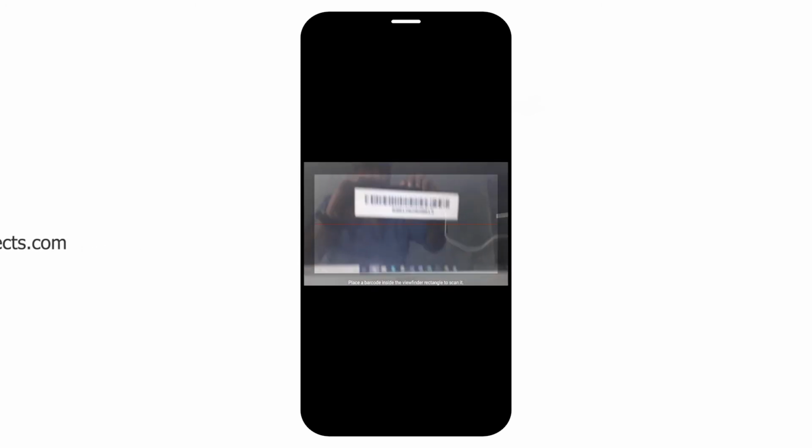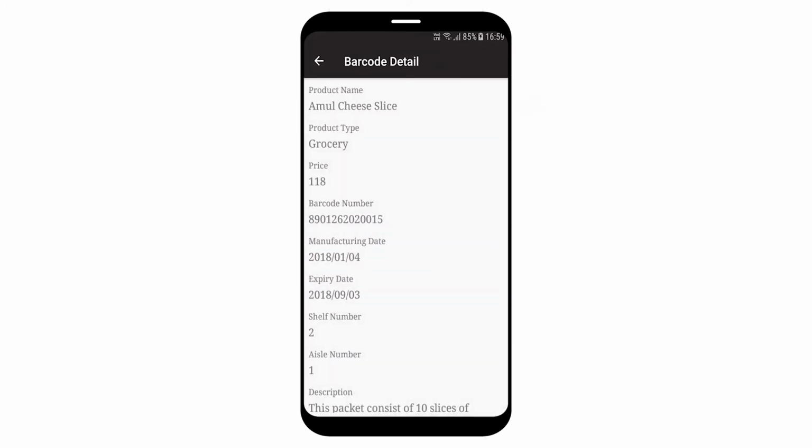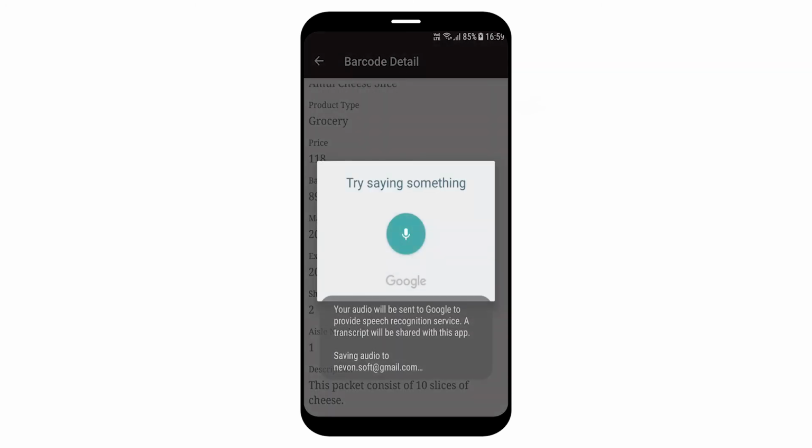Expiry date is the 3rd of September 2018. To rescan, say 1. Back to home, say 2. Exit the app, say 3. To repeat product details, say 4 after a beep. 3.